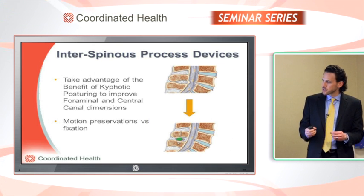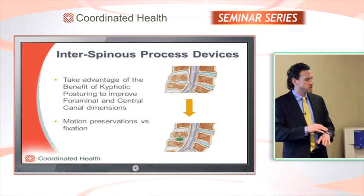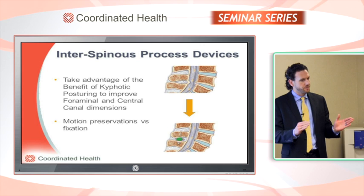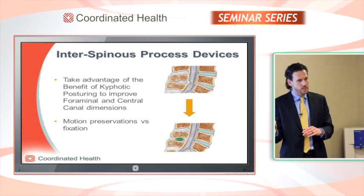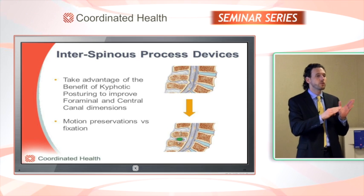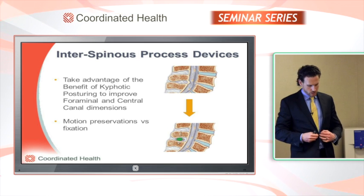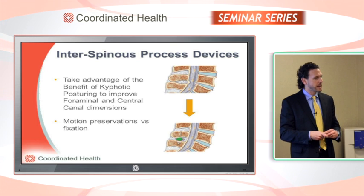This interspinous process device was interesting, and I wanted to bring it up because I think it's going to help illustrate one of the points. It's largely fallen out of favor for a variety of reasons because I don't think it worked for the long term. But some of you may have heard of a device called the X-stop.